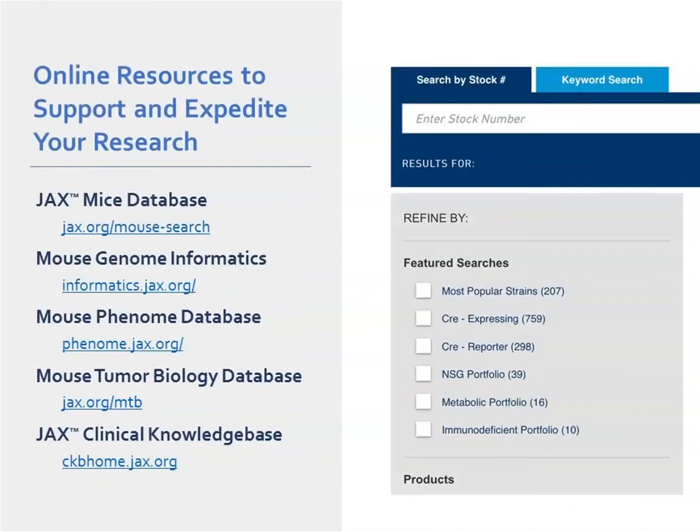Now I would like to briefly mention a few of our online resources freely available to support and expedite your research. The JAX mice database enables searching for our available mouse strains by gene or allele name, common names, or the type of mouse strain like Cre or loxP flanked alleles, etc. In this database, you will find mouse strain data with extensive information about each strain, including their reported phenotypes and publications referencing that strain.